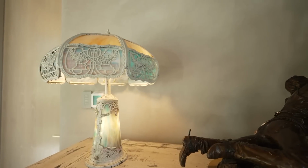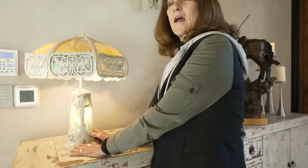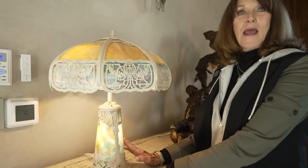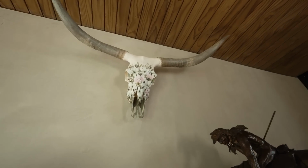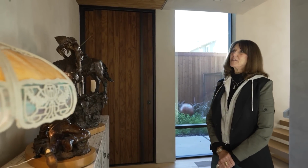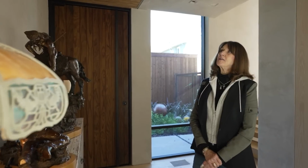On my buffet here, I have a vintage lamp that I purchased from the same auction house where the bar at Bowie House came from. The skull is by one of our artists that I carry in the hotel, Caroline Jarosz, and she does a fabulous job with skulls. It's a different version of a decorative skull. It's a very sophisticated, beautifully painted skull.